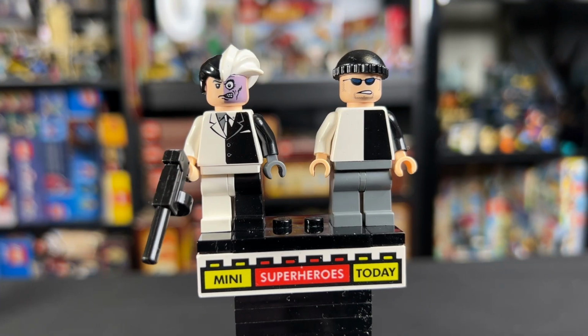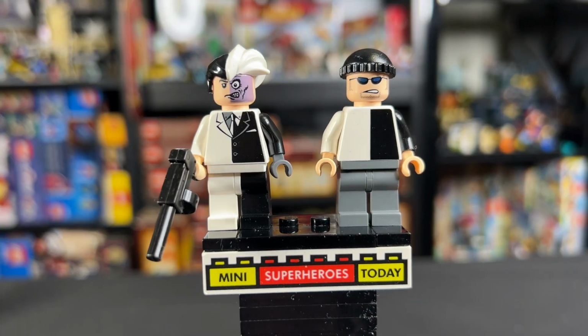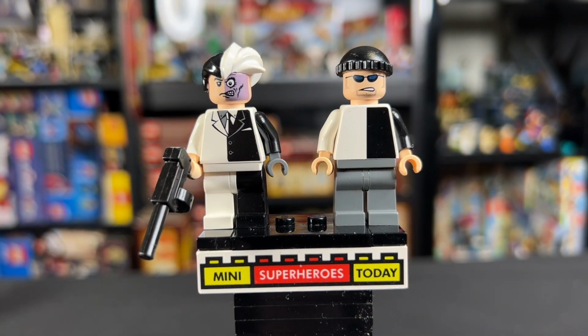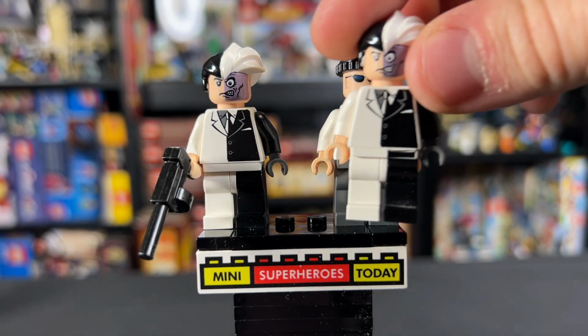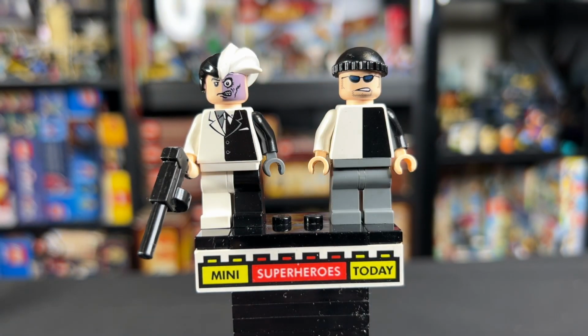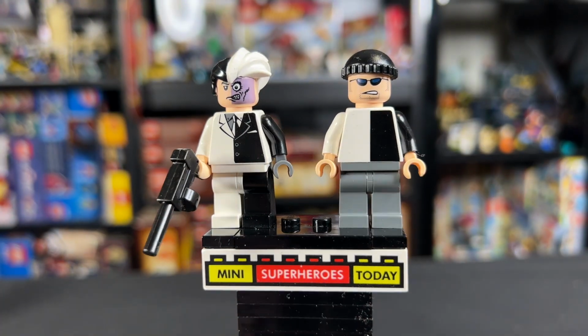Then, of course, we get Two-Face and the Two-Face Henchman. Now, something to point out is there's actually a variation of Two-Face. There's the version you see here where he has white hips, and then there's another version where one side of the hips actually has some black on it. So, just something to be mindful of, that there are two versions of Harvey Two-Face out there.